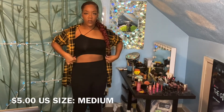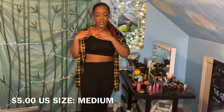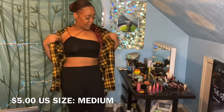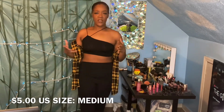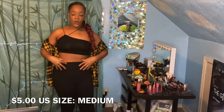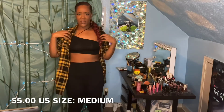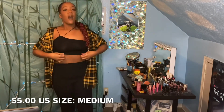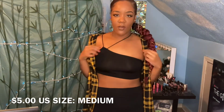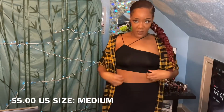It's this like cropped tank top. The material is stretchy, and it has these thin stretchy straps right here. You could style this top with anything, you know what I'm saying? Like if you wanted to wear it with a skirt, or high-waisted leggings like I have on, you could literally style this with anything. This is one of the pieces that I saw last minute and I was like, oh my god, that's so cute. And it was on clearance, so I was like, I definitely have to get this.